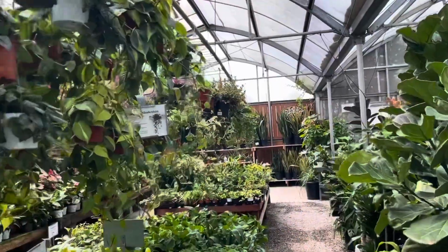The greenhouse is greening. Spider plants are spidering, and we're gonna go to two.